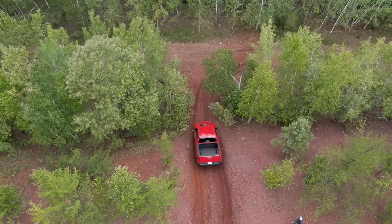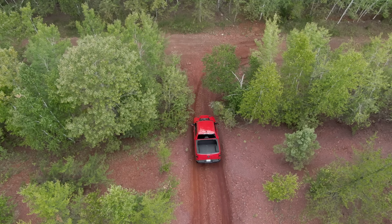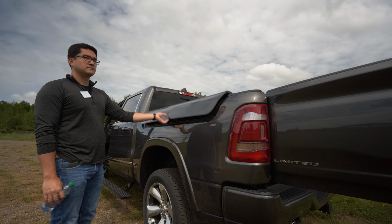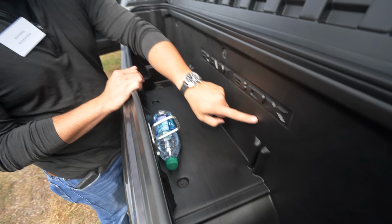Even when you did stupid things, like you shouldn't be going as fast as I never drive like a chimpanzee. Yeah, we know that. This is the most refined truck experience I've ever had. This is the most refined truck ever I've been in. The side cargo areas are useful.